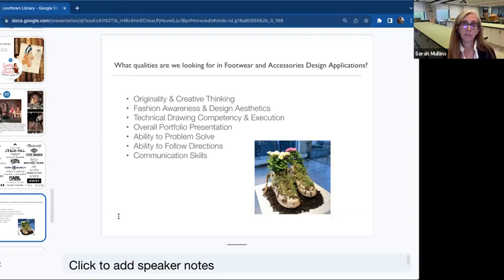So, really making sure that you photograph or scan your artwork well so that it looks good, and that when you're uploading your files, your image is oriented the right way. Sometimes we open portfolios and the pictures are sideways, but all of that is detail that reflects on you as an applicant. Nice quality images and organized presentation.